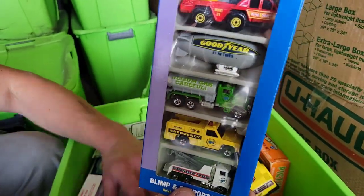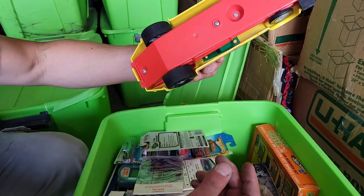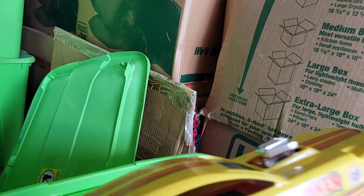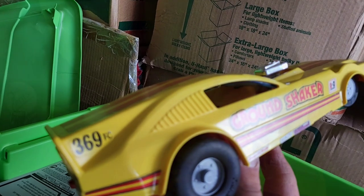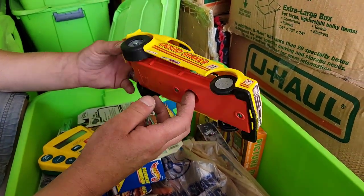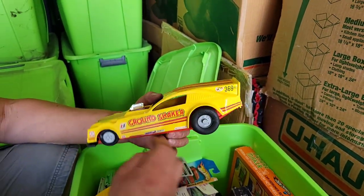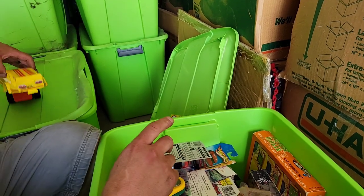Hot Wheels. Oh, look at this. This is a nice little set. Look at this. Ooh. Ground Shaker, 1982. That thing looks brand new. That is a Fisher Price. I mean, the condition's unbelievable. Yeah, it's nice for a Fisher Price because those are usually beat. Any money? Hey, I figure it's got to be worth 10 bucks.